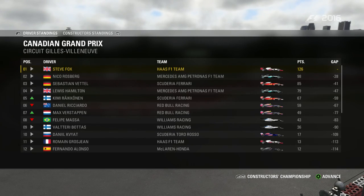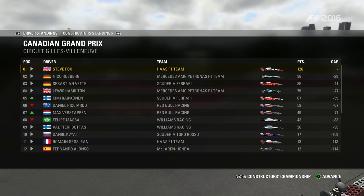As you see though, our gap between ourselves and second place has been extended to 28 points. We now lead at 128 points, with Nico Rosberg still in second, Vettel 3rd, Hamilton 4th, Raikkonen moves up to 5th off a brilliant result, which means Ricciardo drops down to 6th, Verstappen moves up to 7th ahead of Felipe Massa, who's in 8th. As you can see, Valtteri Bottas, Daniel Kvyat, Romain Grosjean, Alonso and the rest of the drivers all stay where they are on the points that they had, even though some of the drivers, including Bottas, all got points this race.